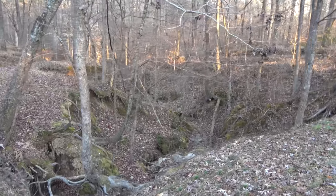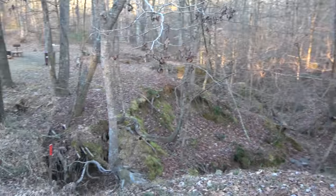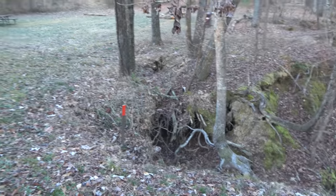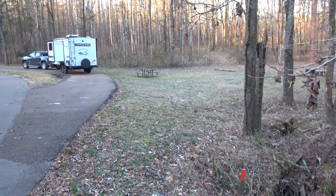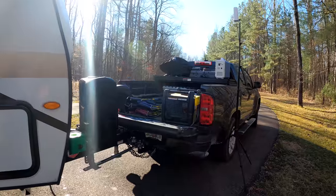This campground was definitely a pleasant surprise, and there are two other national park campgrounds like this one along the trace, so we might stay at another one of these tonight as well. Did I mention how peaceful it is out here?